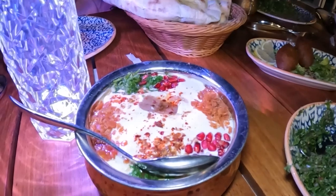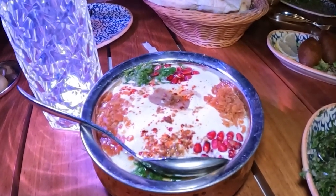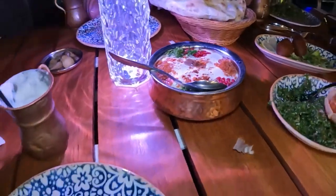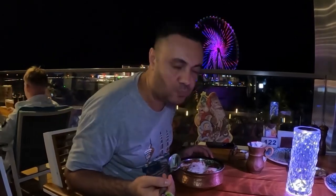This thing is warm yogurt, beef, pomegranate, parsley, and maybe some bread, but it's really, really good. So let's give it a taste. It's amazingly good.